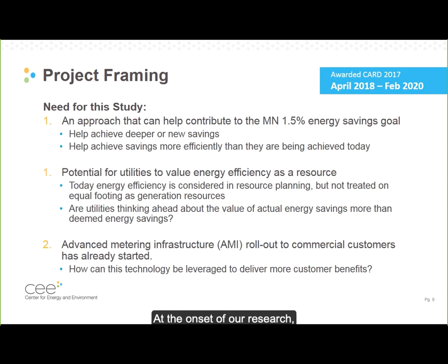At the onset of our research, we really thought about the need for this research as being twofold. However, as we dove in more, it became more clear that there was, in fact, a notable third reason for exploring pay-for-performance as a concept in Minnesota. First, as Mary Sue stated in the introduction, there continues to be a broad need for new approaches to finding new and cost-effective energy savings to help utilities meet their 1.5% energy savings goal.